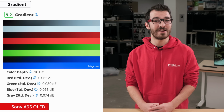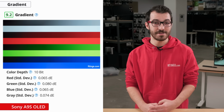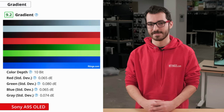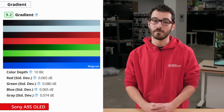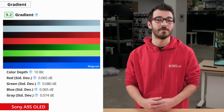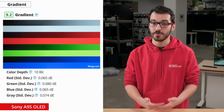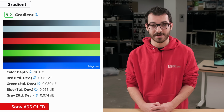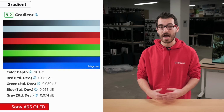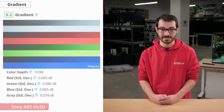Now, let's check out the gradient handling, which is how finely different levels of color can be displayed. Issues in gradient handling present themselves as color banding in gradients, such as the sky during a sunset. Sony is well known for their gradient handling, and the A9S is no exception. It has a remarkable gradation with only tiny amounts of banding in most colors. You can further improve color gradation by enabling the smooth gradation setting in the menus. The low setting doesn't seem to do much, but the medium and high settings work well. Just be aware this can cause a loss of fine detail in some scenes.